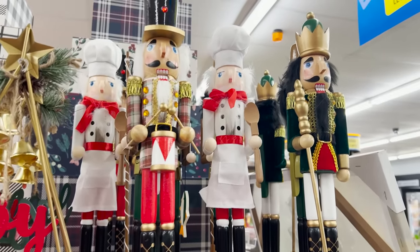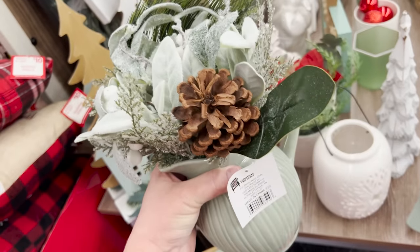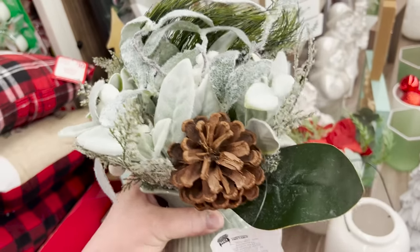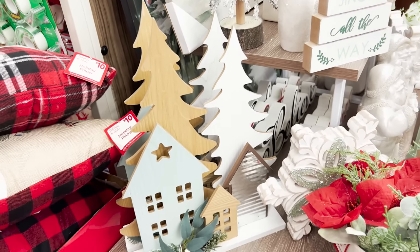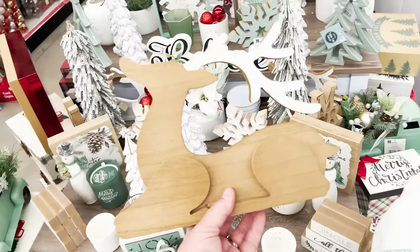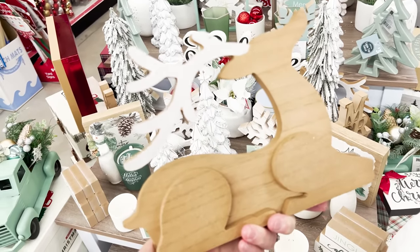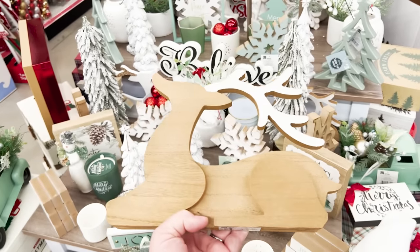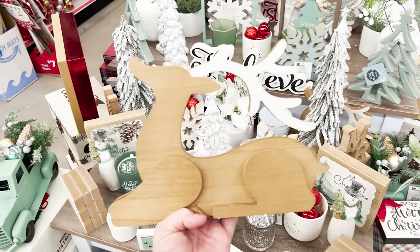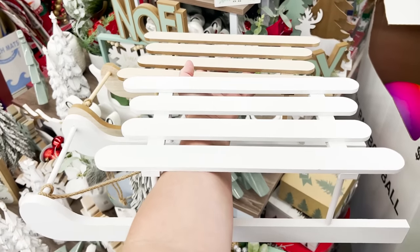Now let's get into more of the decor. They have nutcrackers for $10. They have this gorgeous greenery to go with this collection in a pitcher for $10, and the pitcher is absolutely stunning. They also have some larger pieces for $10, and then these wooden reindeer. They actually come in two versions, so the wood with the white antlers, they're only $5. Can't beat it. They also come in the white with the gold glitter antlers.